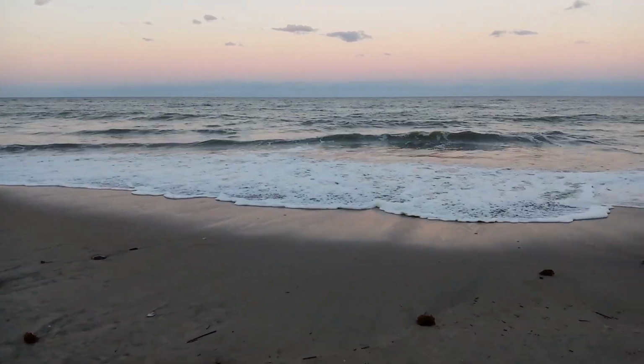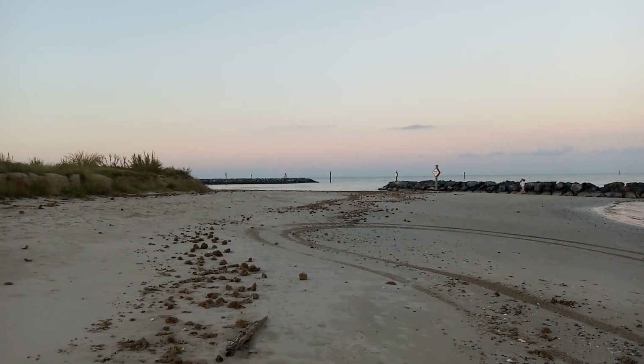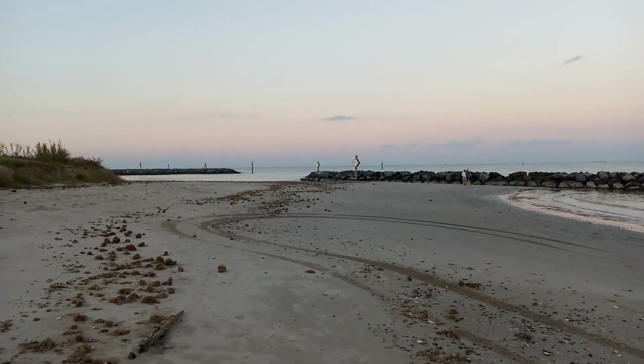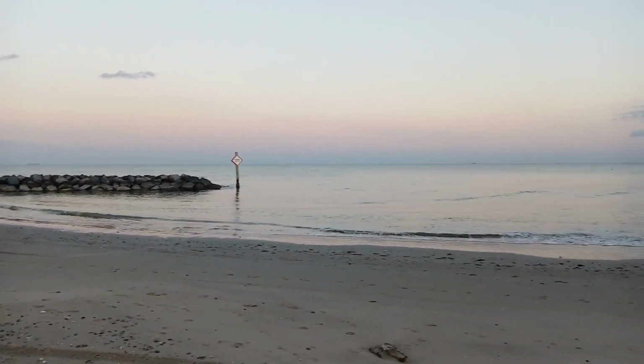Buddy, here comes the water. This is the channel that we came in from Chesapeake when we first came to the marina here. And right now it's sunset.